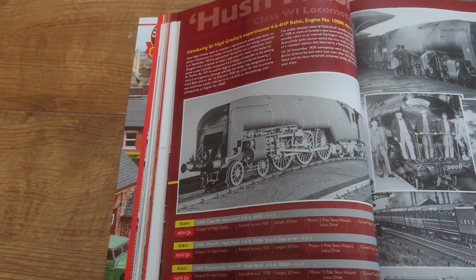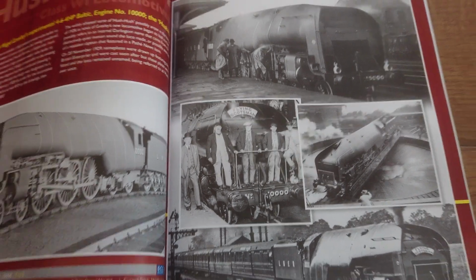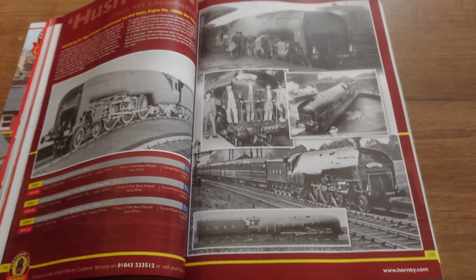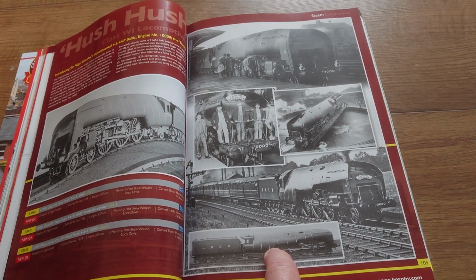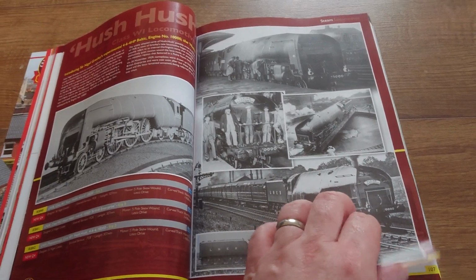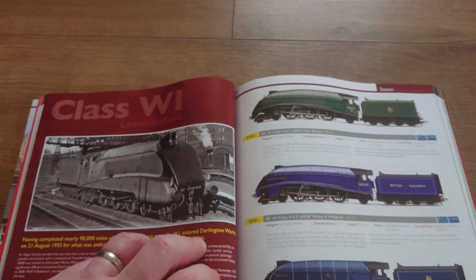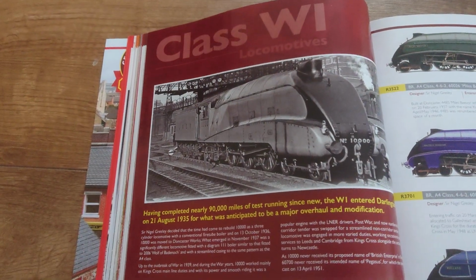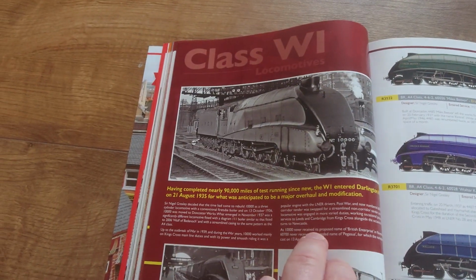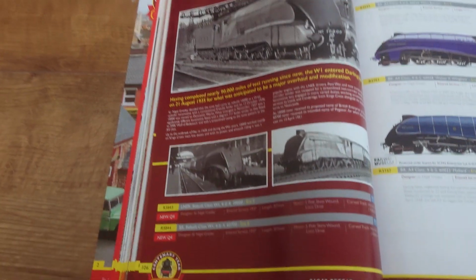Oh, wow. I think I've got that photo there, where they're all standing on the front of the loco. I can't believe they've produced it and it's ready to run. Oh, yes, I can't wait. I'm looking forward to it, really am. Oh, yeah, look at this. It's in the streamlined form. There are so many variants, you see.